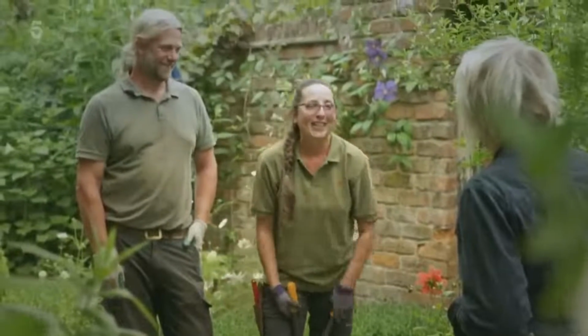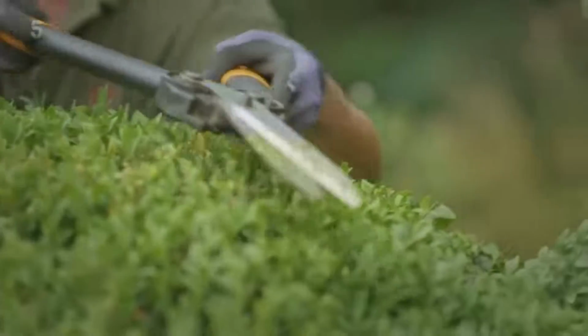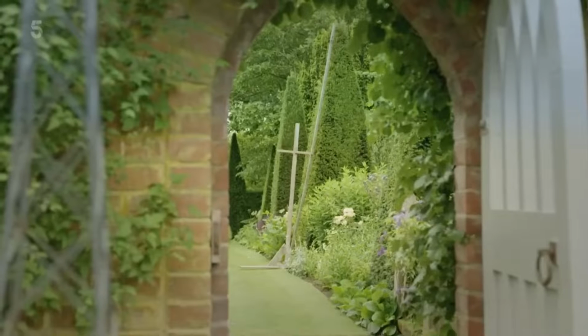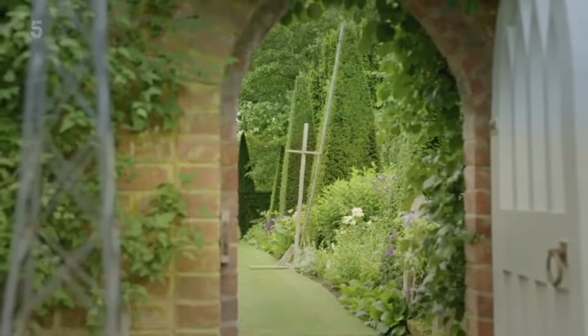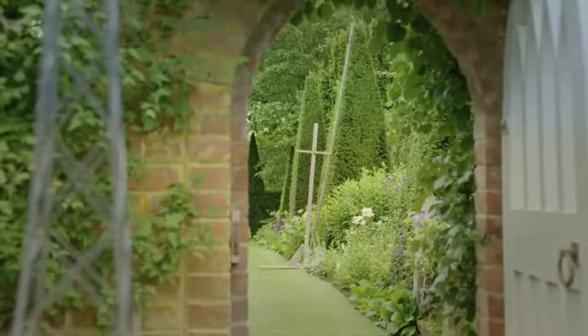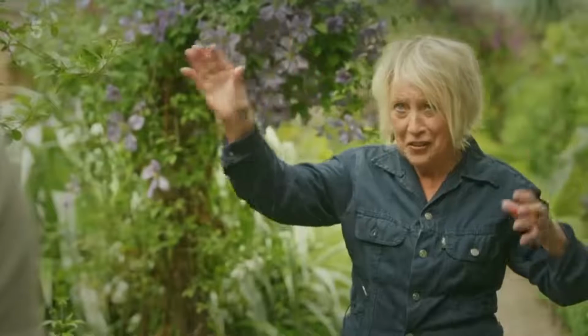It does. Topiary is an art with a history. It was a common sight in formal Tudor gardens, so the many edges, hedges, box balls and obelisks are very much in keeping here. What do you enjoy most? Do you enjoy all those big hedges and hedge trimming? I do, yeah. I like doing the hedges.